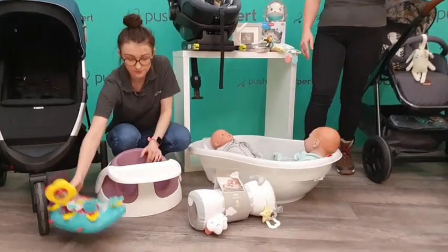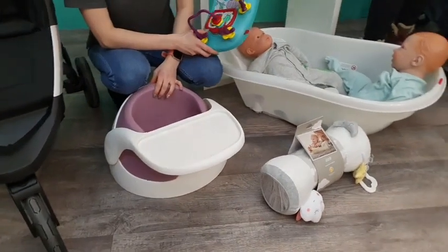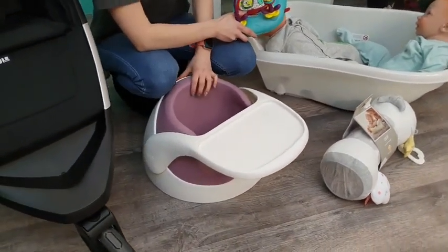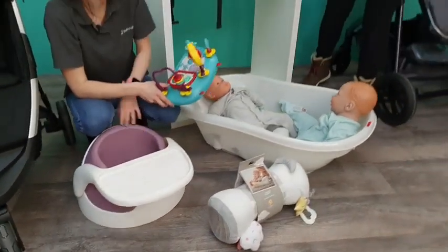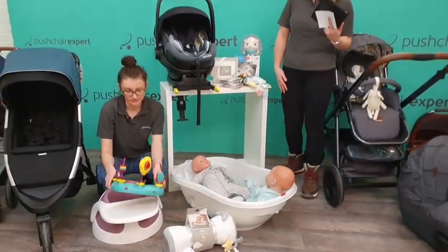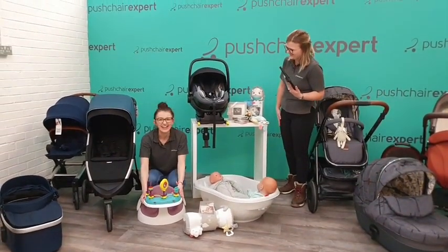We had this out a few weeks ago when I was with Joe, and I said I used it for my nephew's haircuts. So it's really great for keeping them nice and still and in the right position for a haircut. Because the high chair is too high up, isn't it? You can't actually get to the back of the head. So it's perfect. They'll have like short sides and really long back. That's not a look you want.